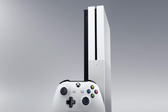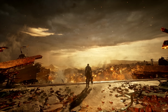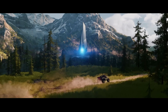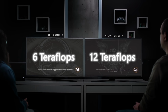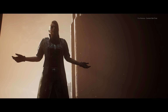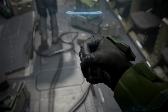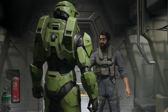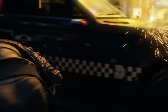For comparison, the Xbox One S GPU has 1.4 teraflops, so Xbox Series X is 8.5 times more powerful than that. Xbox One X made a big jump to 6 teraflops, and the Series X is still double that. But even that doesn't tell the full story, because it's not just the flops that matter. The GPU is another custom-designed chip based on AMD architecture, in this case, the brand new RDNA 2.0.